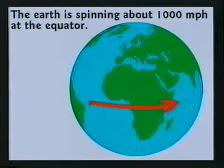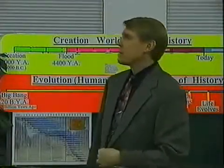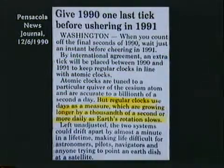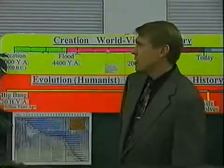Now, scoffers really attack this, what I'm about to give you here, this proof of a young Earth. But in 1990, the newspaper article here in Pensacola said, we're going to have to give 1990 one last tick. On New Year's Eve, they added an extra second into the clock. This article says, regular clocks use days as a measure, which are growing longer by a thousandth of a second or more daily as Earth's rotation slows. The Earth is slowing down. This is Astronomy Magazine, 1992. They said Earth's rotation is slowing down.